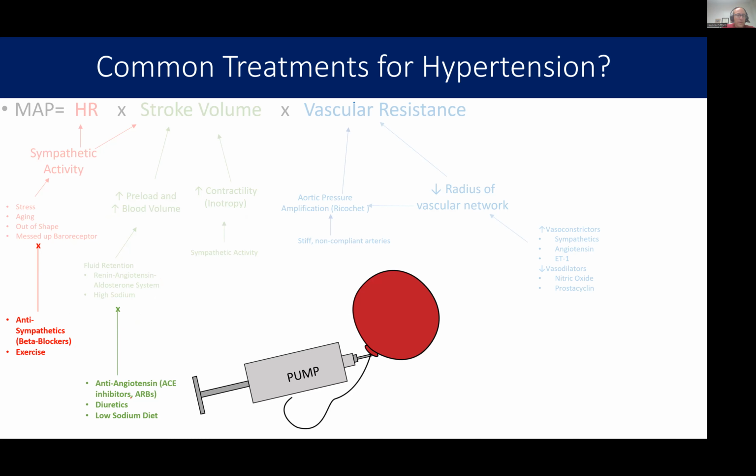Another one will be a diuretic, and what these do is they cause you to urinate out more fluid, which would be kind of like allowing air out of the balloon to decrease the pressure. So these diuretics work on the kidneys, and you excrete more fluid and can lower blood pressure. These are also extremely common.